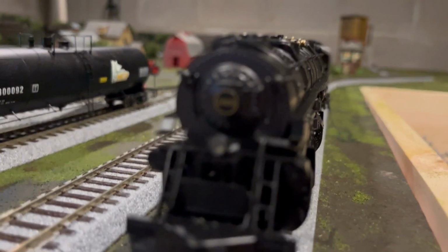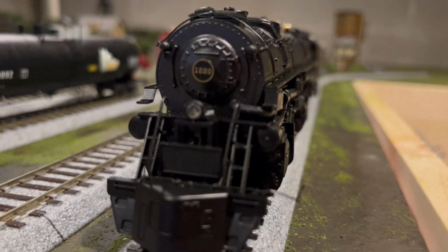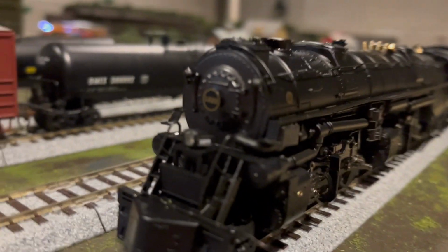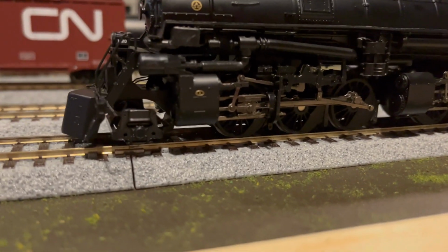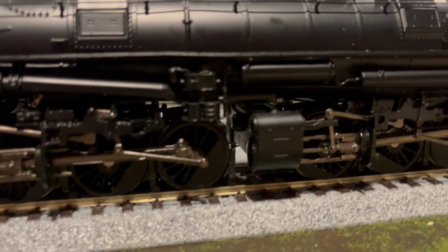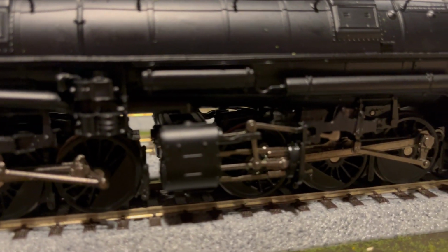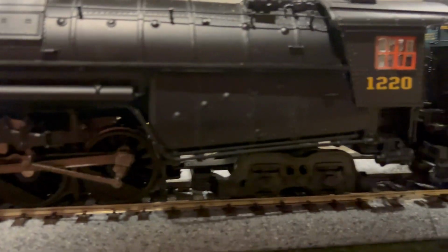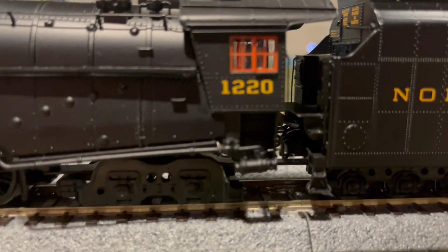Let's have a closer look at this thing. You can see the rivets on the front boiler, the number, the light. Just looking at the details on this locomotive is insane. Small details on the wheels, and trust me, when I was cleaning this thing, the amount of detail by the wheels is insane. You gotta be careful when you grab this sucker. Get the figurines inside. Again, this is built by Broadway Limited.